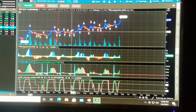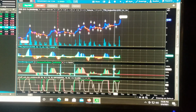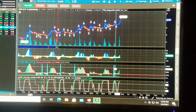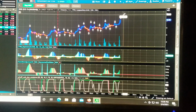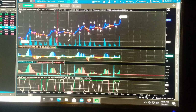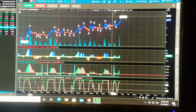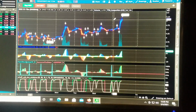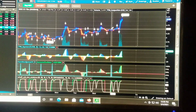Okay, and we've got IDEX, which is Ideanomics. Now we can see it fired off right here. We got a good buy signal there, and price hiked on up. And it seems like it has a good popular trend for that. So if we can follow this on the 1 hour chart, or even let's hone in and see the 15-minute chart, see if this will do us any better. Maybe not.